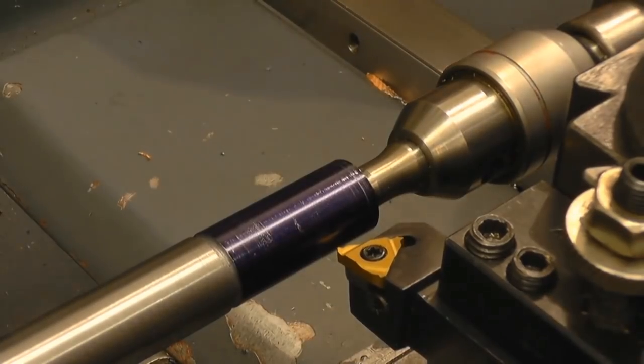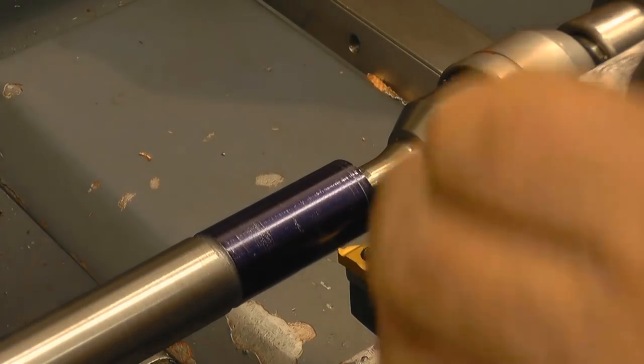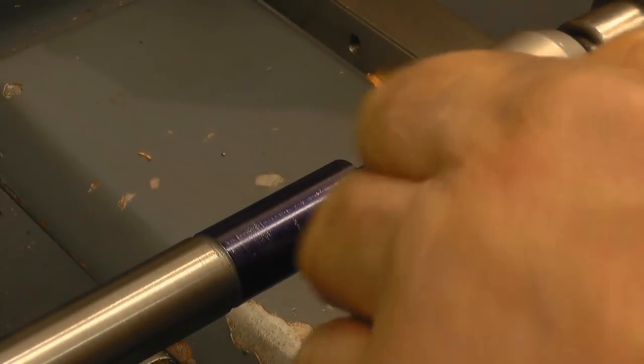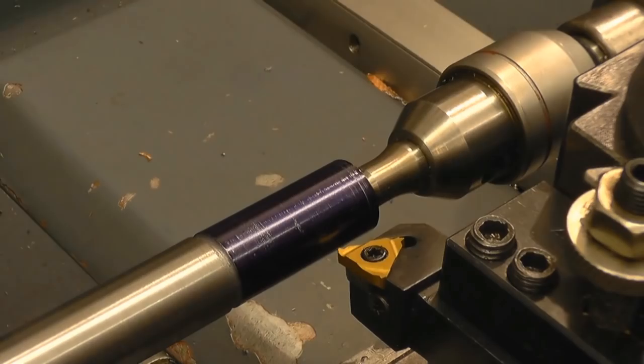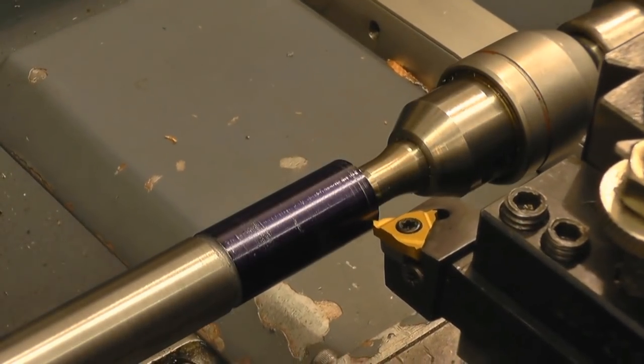Using this threading insert, I'm not going to use the compound angle set at 29 degrees to cut the thread. I'm just going to go straight in using the cross feed. The threads will be fully completed once that is right down to the shoulder on the screw cutting tool. I've set the gearbox up to cut the 1.5 thread.